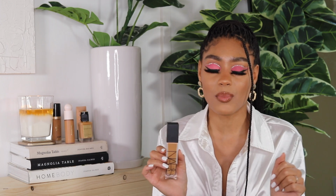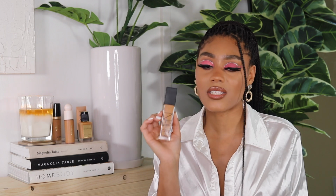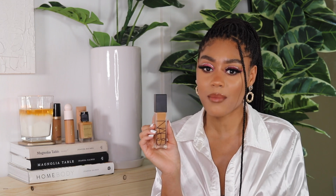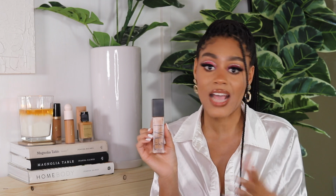So you know how sometimes you have a summer shade, a winter shade because your skin changes? Now with this foundation, I have not had to get a different color at all. I use the same foundation all year round and I just love it on my skin. If you have dry skin, I highly recommend you try this foundation. It is so good. I feel like it hydrates you, but at the same time, it mattifies you, and it just does everything that you need for your skin as a dry skin girl.